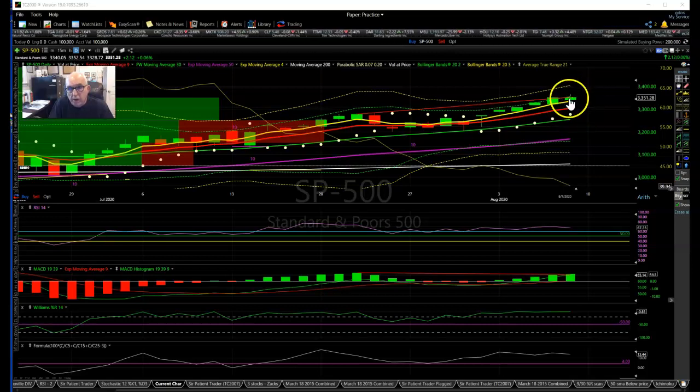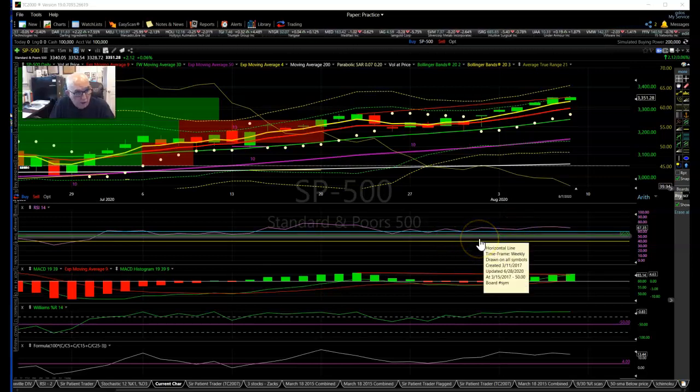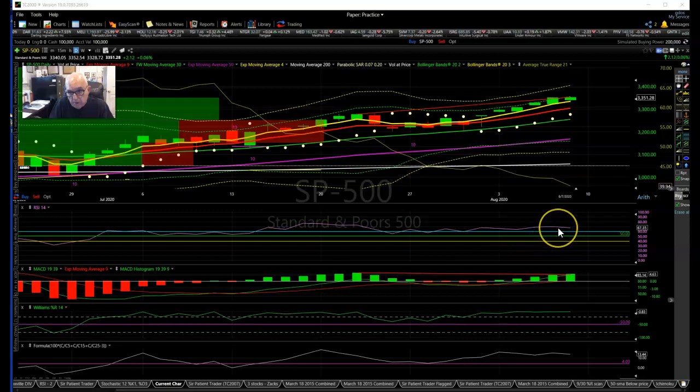We are now running against the 2 standard deviation Bollinger Band. We could see a pullback, a little correction here, but nothing significant, I think. So those are the bullish indications. Let's take a look at the indicators below here. RSI 14 is still above here, so RSI is still indicating an uptrend.